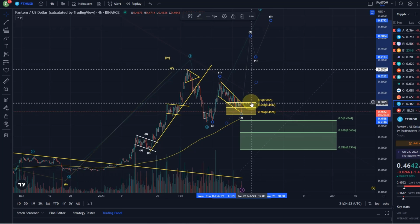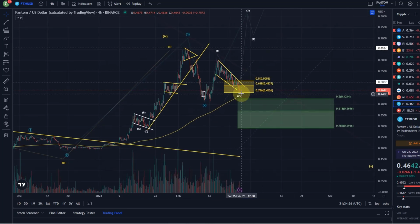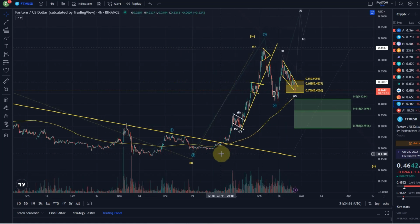If we now rally above 50 cents, then this remains the count, but below that we're dropping into the larger support area here and then have a chance to drop all the way down to 29.1 cents. But below that level, I would lose all trust in this count, because then the move up was just an ABC structure and we're probably creating an impulse to the downside.